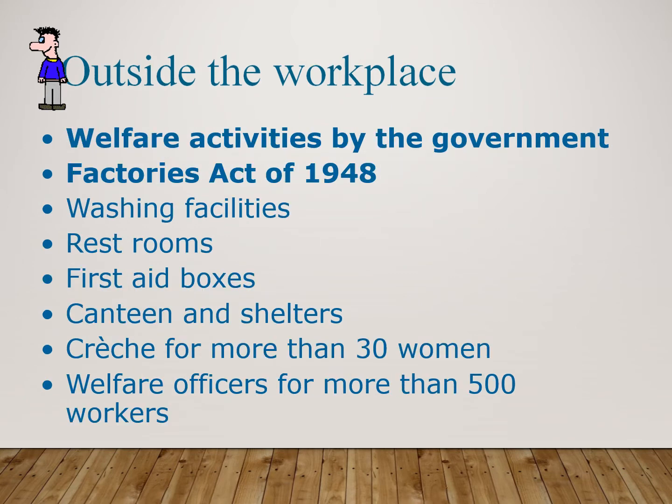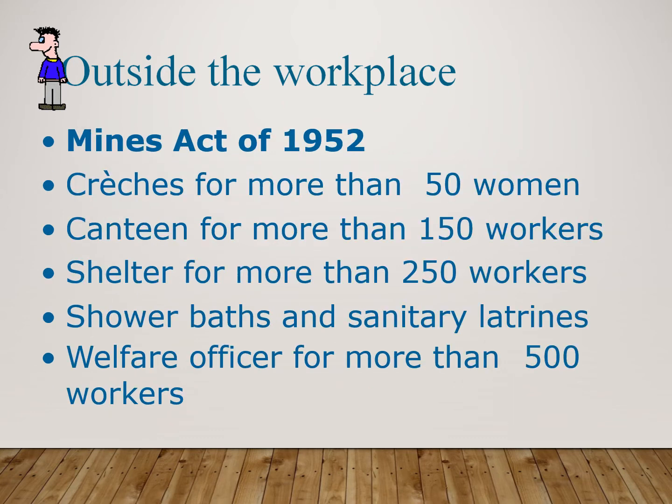Then coming to extramural services according to certain acts passed by the Indian government. First we will see the Mines Act of 1952. Under this act, the welfare services include creches if there are more than 50 women working in an organization. Then there must be a canteen for more than 150 workers. Then there must be a shelter if employees are more than 250 in number, and there must be shower bath and sanitary latrine. Then a welfare officer if the employees are more than 500 workers.